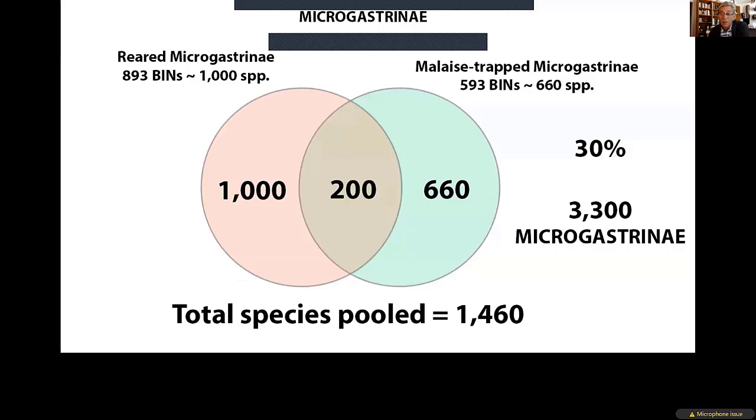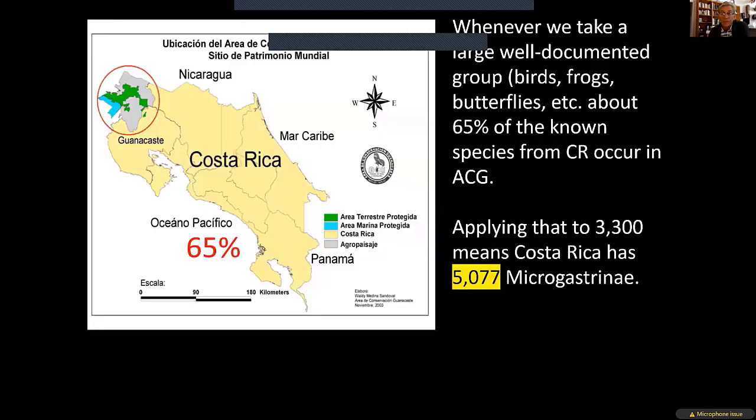Of course, this assumes that the Malaise trap specimens are a random sample of all microgastrines. Extrapolating from this, there are approximately 3,300 species of microgastrine in the ACG, which represents only 2% of the land mass of Costa Rica. Having worked in the ACG for many decades, Dan and Winnie have extrapolated from taxonomic groups that are well surveyed in Costa Rica and concluded that the ACG has about 65% of the species of all of Costa Rica. This seems like a high percentage, but the ACG is geographically diverse with Pacific dry forest, cloud forest, and Atlantic rainforest. This gives us an estimate of 5,077 species of microgastrine for the entire country.